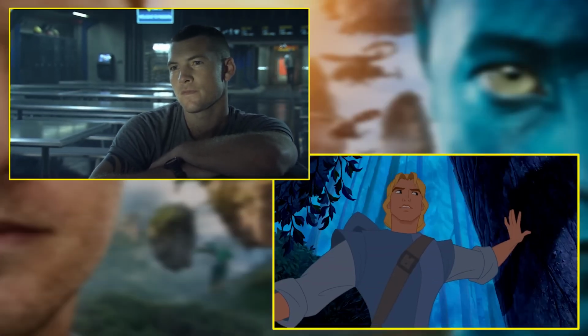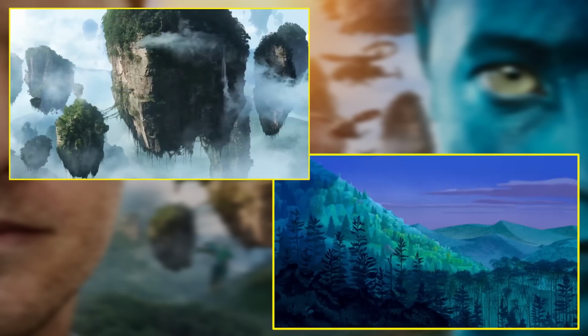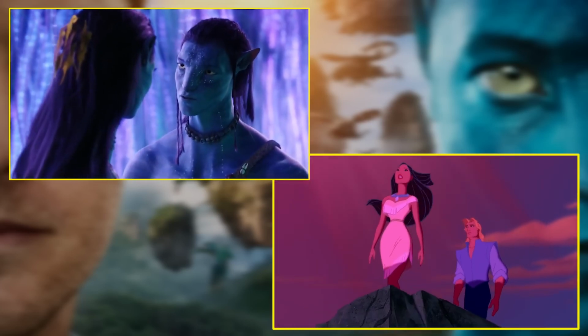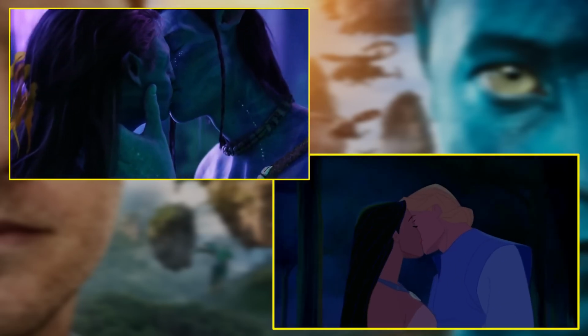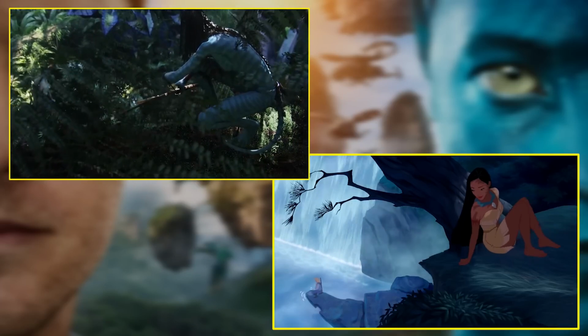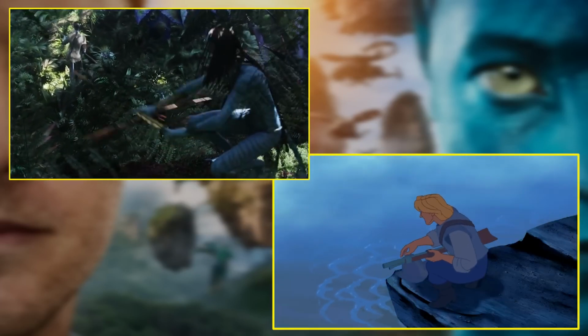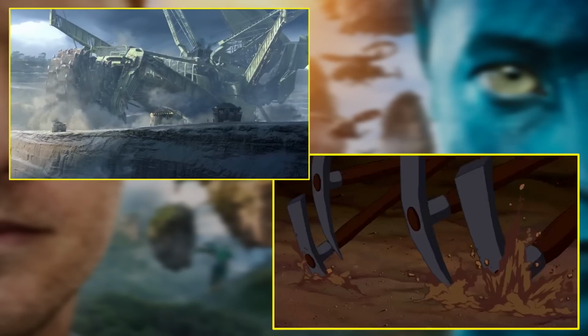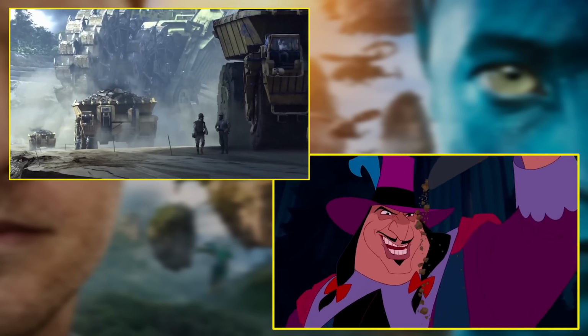Jake Sully's initials are JS, the same as John Smith, and like John Smith, Sully is part of a group of outsiders who invade a new world. He falls in love with a member of the native tribe and takes on the tribe's customs. The two movies seem so similar, in fact, mock trailers began showing up on the internet with lines from Avatar over images of Pocahontas and vice versa. But could Avatar actually be a stolen idea from decades ago? The answer is just ahead.